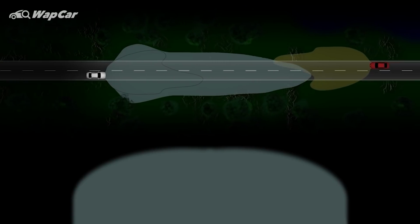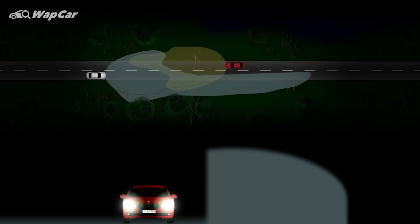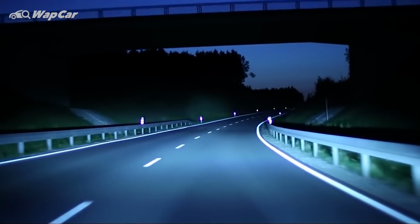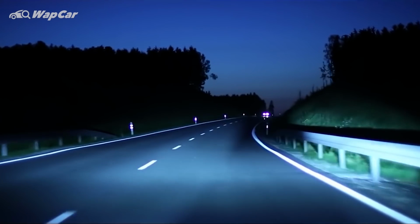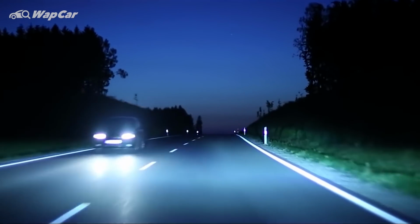So imagine you're driving at night, oncoming traffic with your high beam on, and once the car detects there's oncoming traffic, it dims the individual LED diodes that are projecting glare to the opposite traffic. They just dim that one side and remain the rest of your road illuminated with the high beam. This is some really fancy stuff on a Perodua.